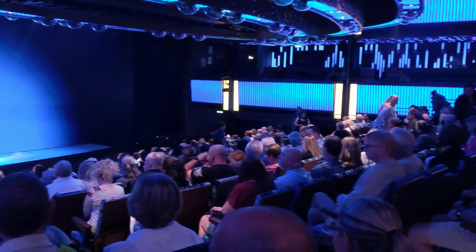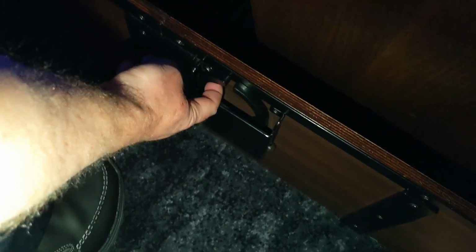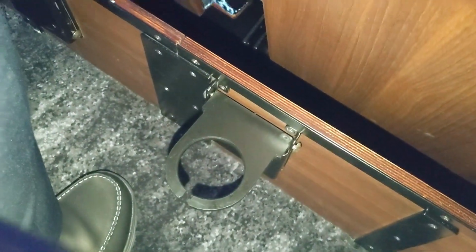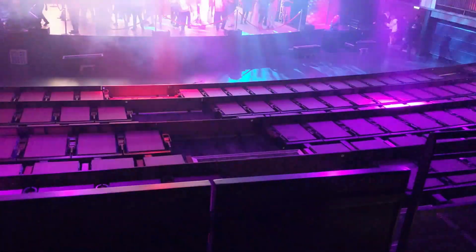So here's a setup for Summer, which is phenomenal. A little tip here, there are cup holders in the seats. It takes a minute to find them. So look down by your feet, lift up, and then pull down. And now you have a cup holder. Now, the cool thing about this theater is it can transform from a traditional theater with seats to a nightclub. And here's how they do it.